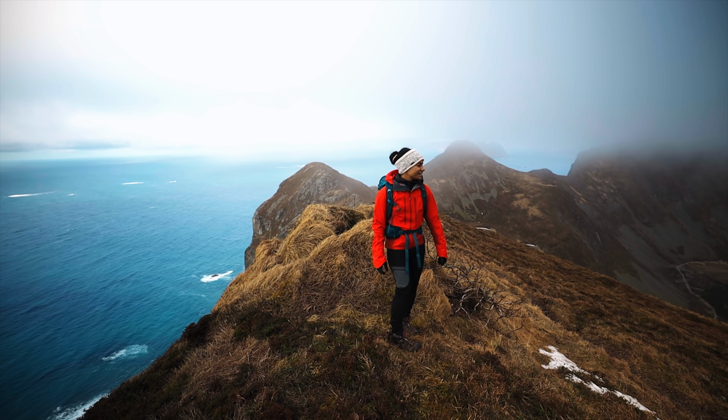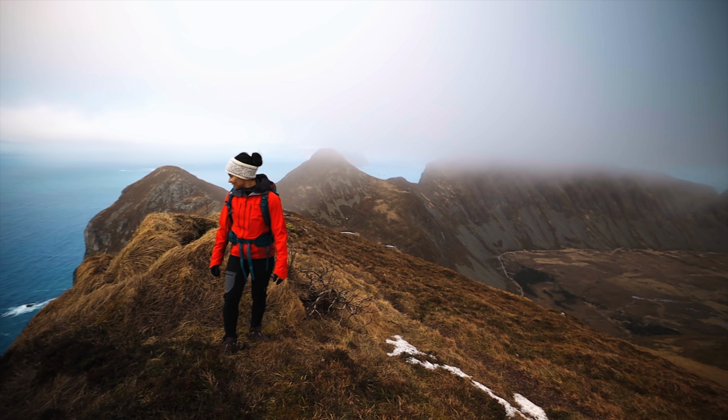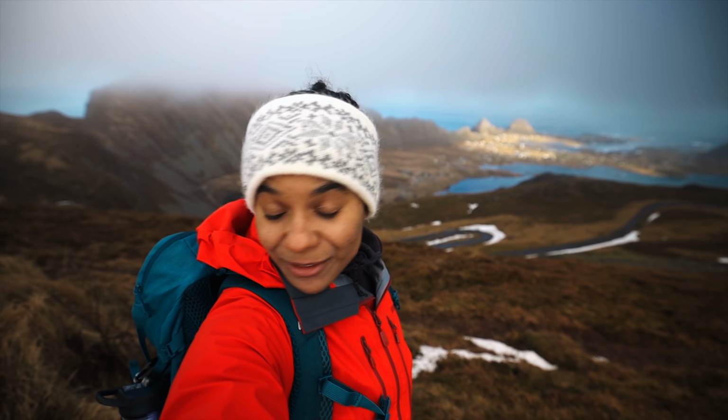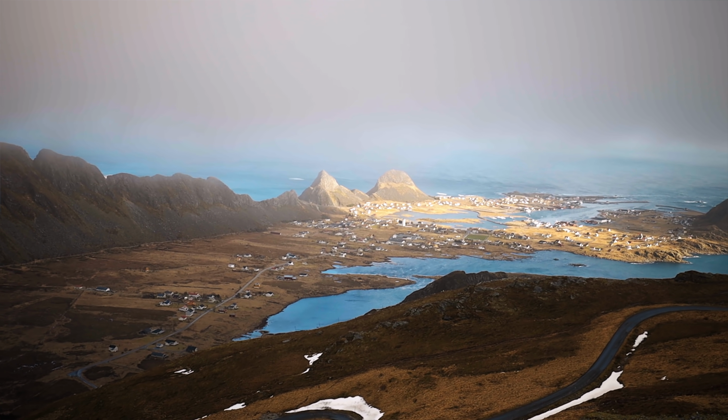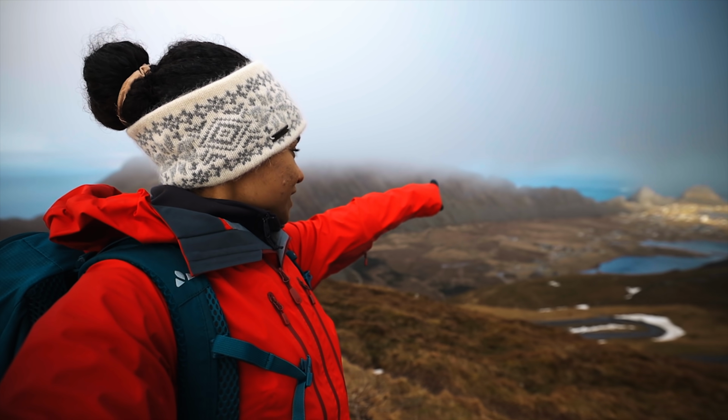So beautiful. It is absolutely magical up here. It's breathtaking. I hope you can see it. It's sunny down in the valley, but then there's a cloud covering all of the ridges on these mountains.